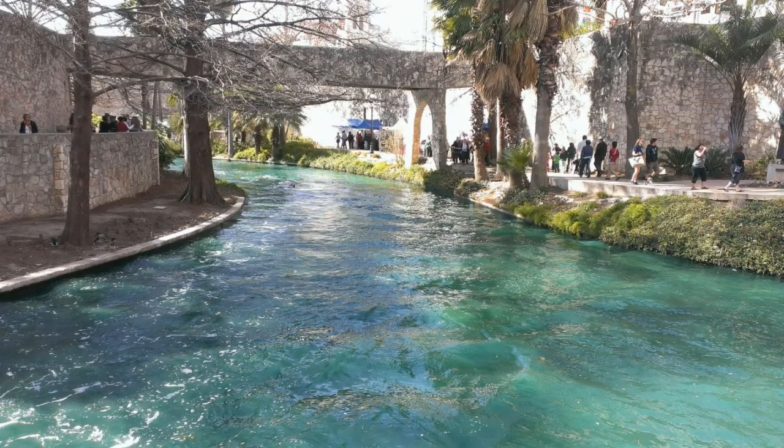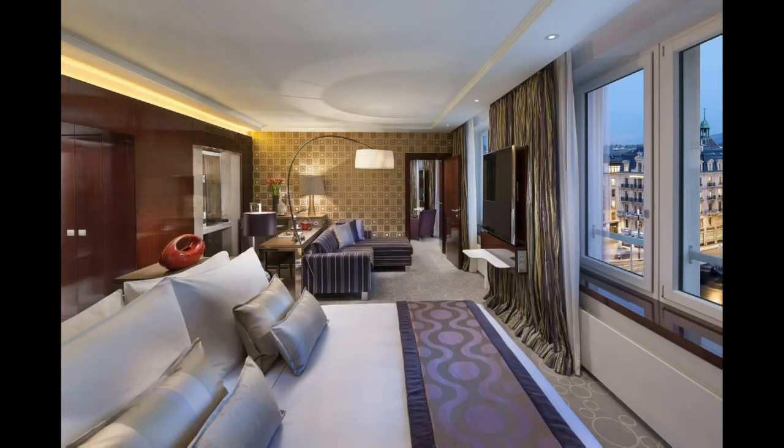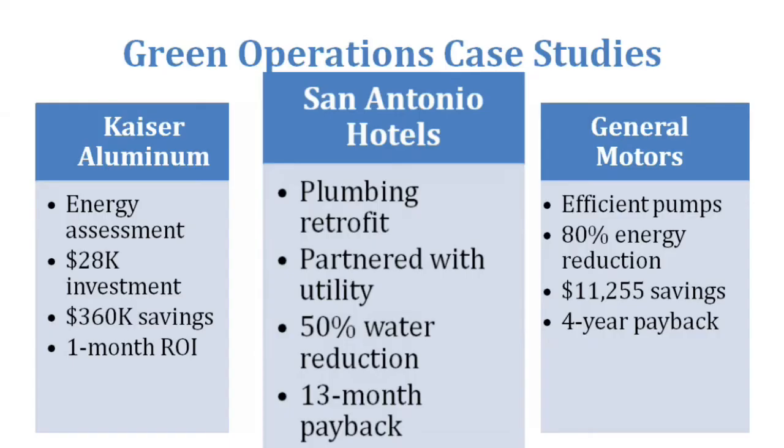So the San Antonio Water System worked with a bunch of different San Antonio hotels. One of them specifically was the Hilton at Palacio del Rio, where they went in and looked with the organization and said, let's collaborate and let's retrofit hundreds of toilets, faucets, showerheads, and your ice machines that are on each floor. And you know what? They were able to cut water use by 50%. And the payback was just over a year. This had a huge savings, especially as the state of Texas has gone through a major drought over the last couple of years.